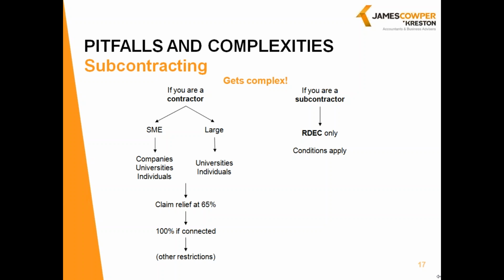Typically, if they're unconnected in all cases, you can claim relief only at 65% of the qualifying costs. If you are connected, so maybe you've got a sister company, part of a group, you can elect and you are treated as being 100% connected. There are other restrictions.